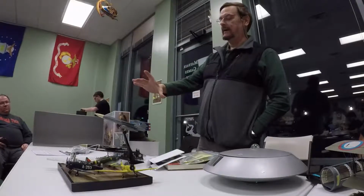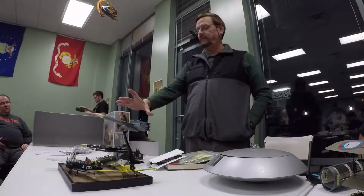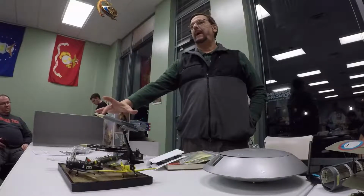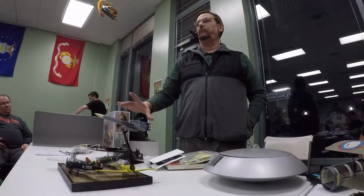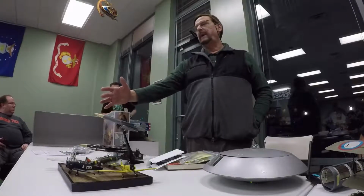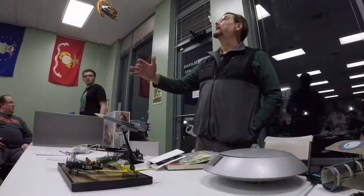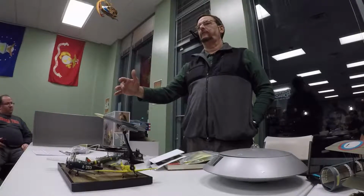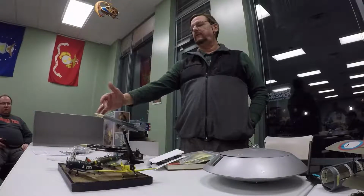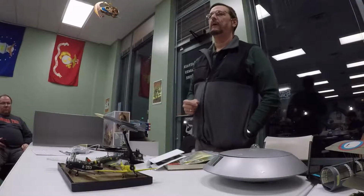To give you an idea of the size of this thing, this is 1/56 scale. An SA-2 Guideline with the booster comes up to about the radome on this. It's about 33 feet, I think, or 35 feet for the SA-2. This is 46 feet long.